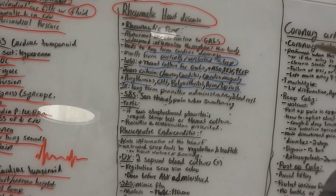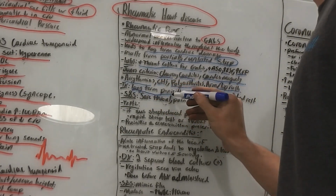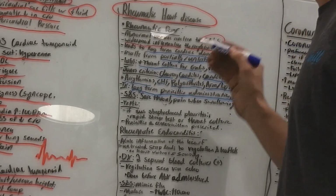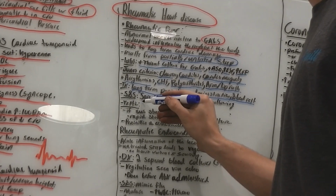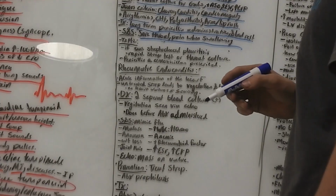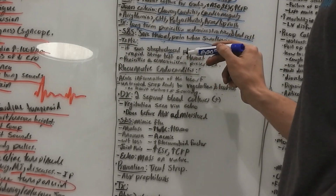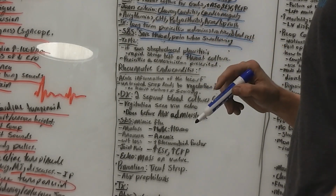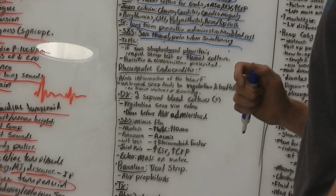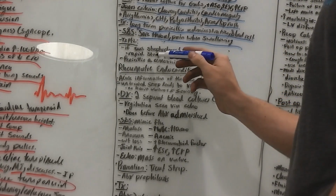Next thing we're talking about is treatment for rheumatic heart fever. Long-term penicillin administration and bed rest. Now, the signs and symptoms of rheumatic heart fever are sore throat or pain when swallowing, and based off of that. Next, part 2, if they're suspected of streptococcal infection, we do a rapid strep test.